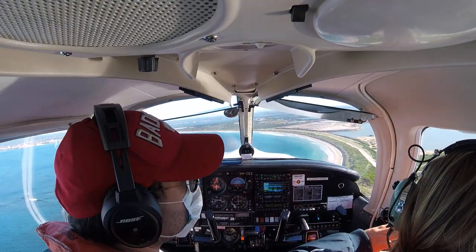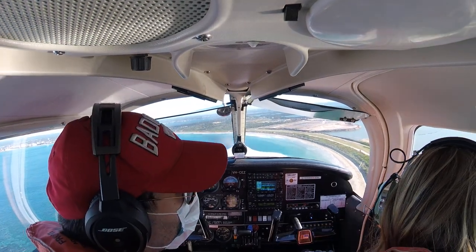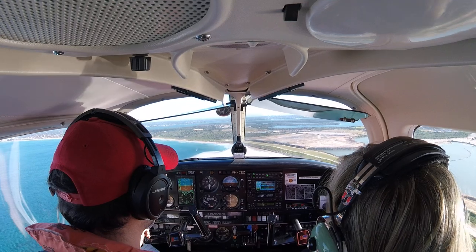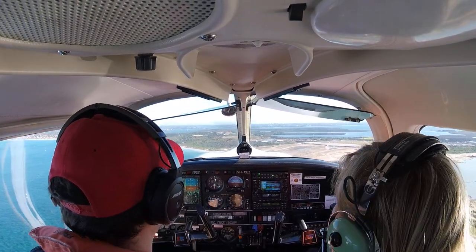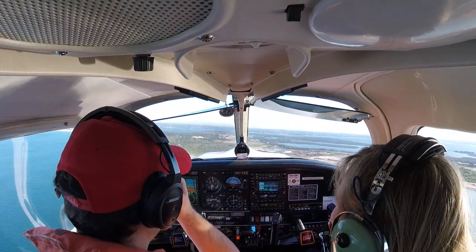Wave to the people on the beach. They're not even looking. They probably can't see you, can they? But they can see the aircraft. Yeah. If I was on the beach, I would be jumping like, oh, plane! Yeah, but you're a plane nerd. You too.